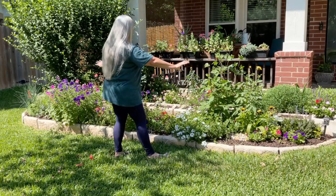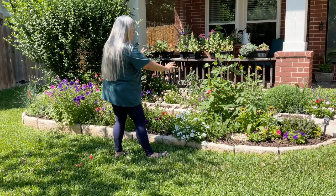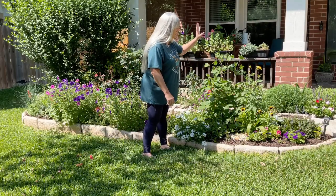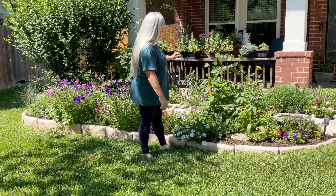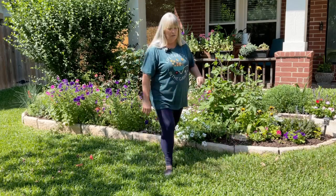But just so you can see the profile of what people see when they come up to our house, not kind of the way I wanted it. I may still dig these out and plant them in the backyard. I don't know. They're pretty well developed by now. If I was going to do it, I should have done it earlier.